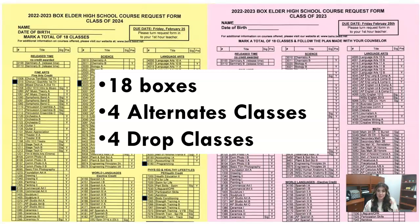Be aware that there are some classes like Bridgerland classes or internships, different classes like that, that count as 2 boxes. So when you're counting up your 18, make sure that you're counting those into that so that you're not overfilling your form.